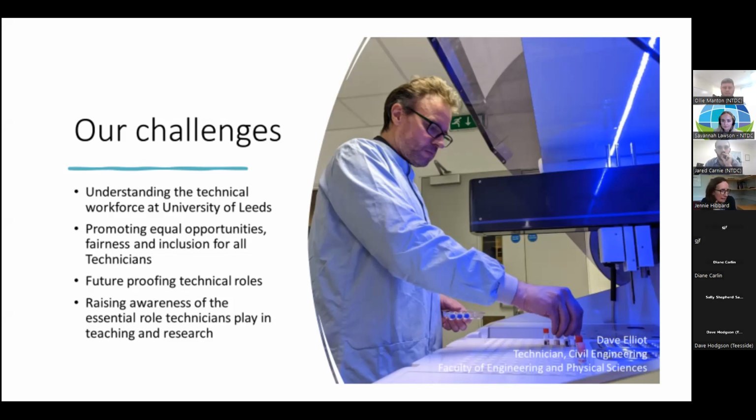So we wanted to understand how this actually ran, and then take best practice from different areas and show other areas how they could achieve this good standard across the board to make sure that all technicians had equal access. Thinking about future-proofing technical roles, I'm sure all of you have the same challenges with people leaving, with an ageing workforce, the things that we hear constantly. So we wanted to make sure that we had a robust workforce for the future.